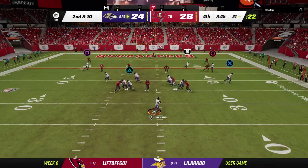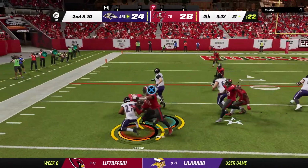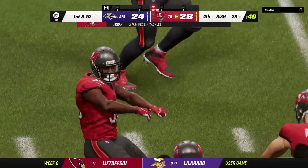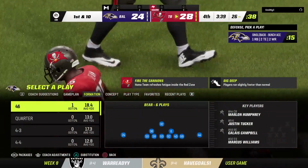To throw on 2nd and 10, Jackson. And that'll be complete to Dobbins. Oh, no, he lost the football. And it's picked up by the Buccaneers. But he has been a workhorse for them in this game, and security hasn't been an issue until that point.